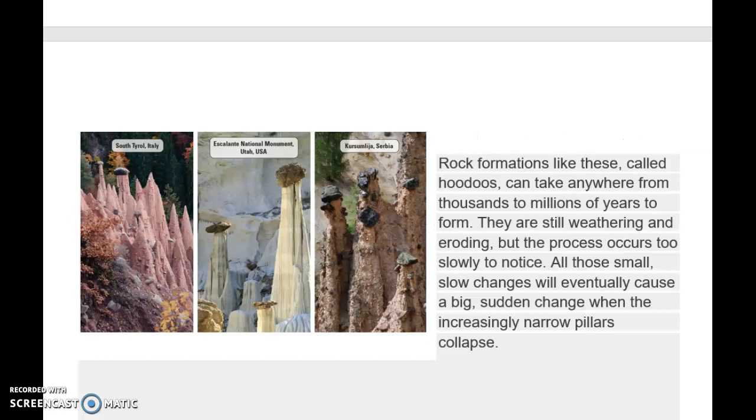This picture shows hoodoos in Italy, in Utah, and in Serbia. They can take anywhere from thousands to millions of years to form. They are always weathering and eroding, but the process occurs too slowly to notice. Eventually it will cause a big sudden change when the narrow pillars get too narrow and they can't support the big boulder on top, and suddenly they will collapse.